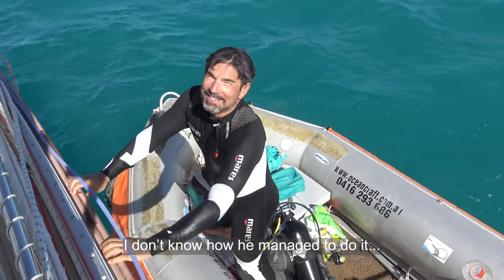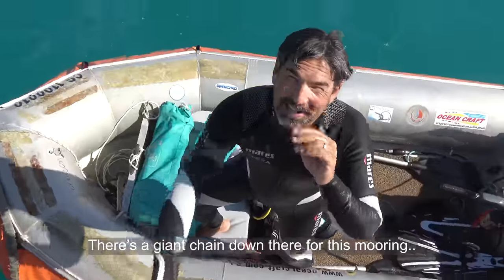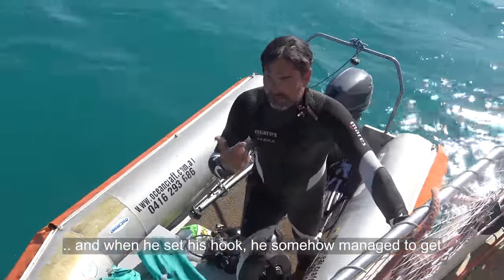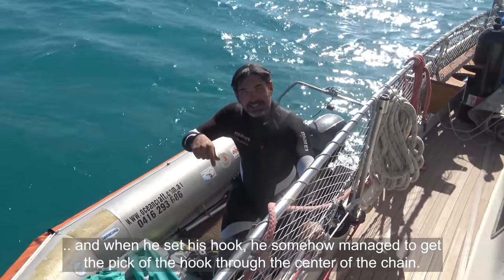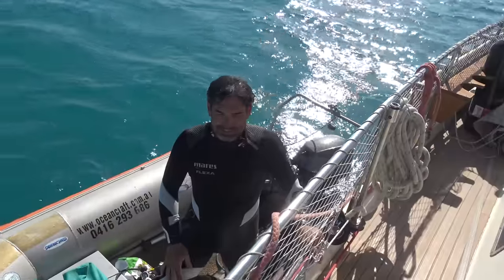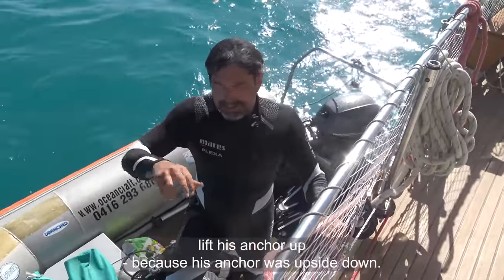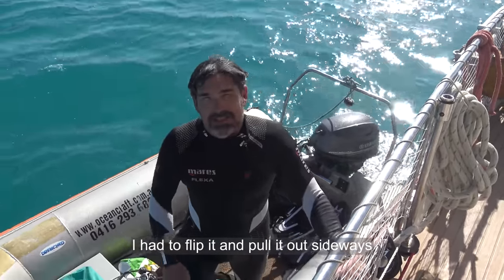I don't know how he managed to do it, but there's a giant chain down there for this mooring. Yeah. And when he set his hook, he somehow managed to get the pick of the hook through the center of the chain. Oh, geez. It was like lodged in there. It's the most bizarre thing I've ever seen. I can't believe I didn't bring the GoPro. Oh, no. And so I had to basically lift his anchor up because his anchor was upside down, and I had to flip it and then pull it out sideways.